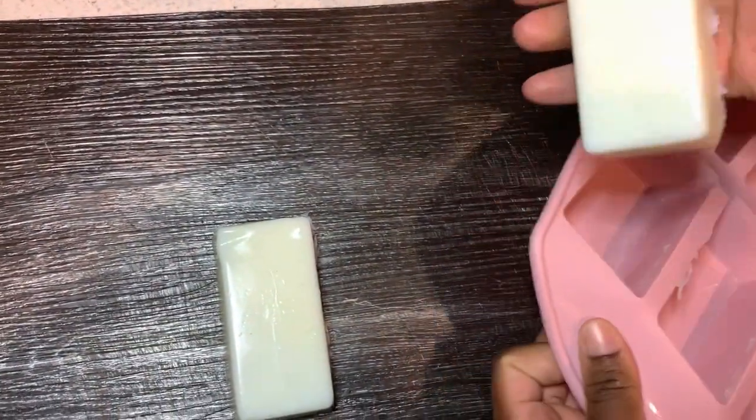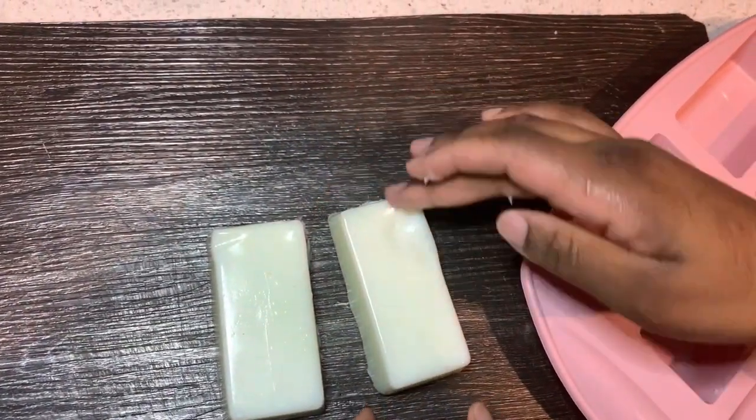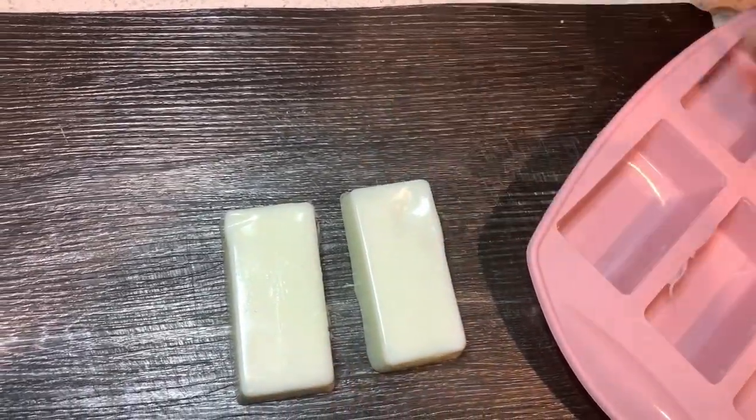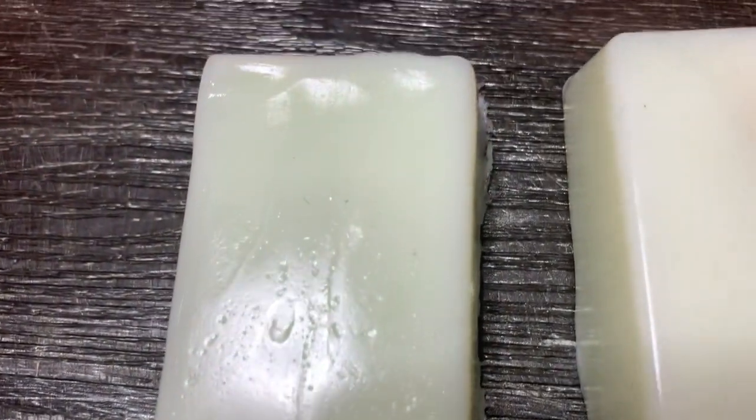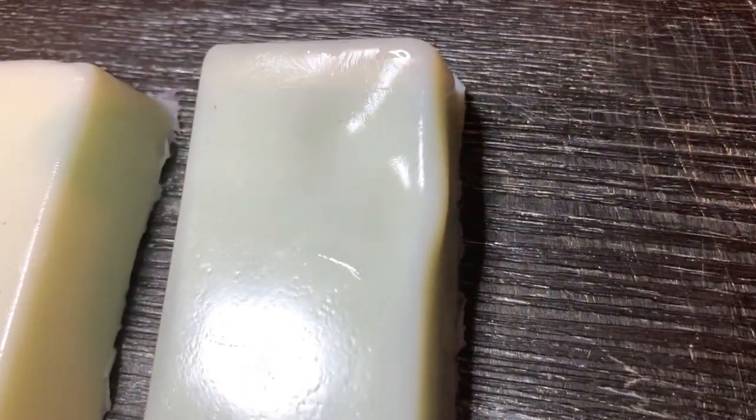I can't even wait to use this cactus soap. I want to use it on my scalp. I'm just so eager to use it. Yes. So this is my cactus soap, guys, which I actually made on my first attempt.